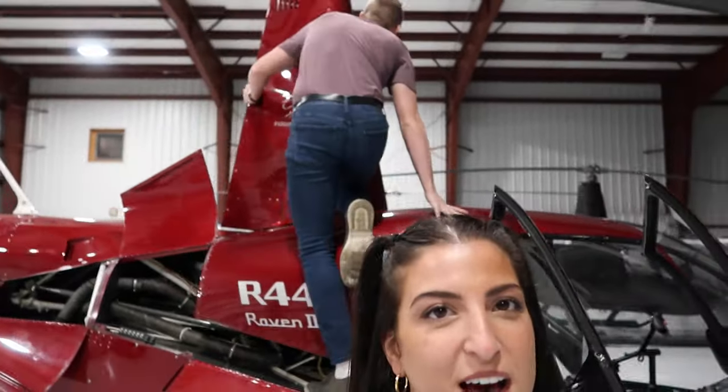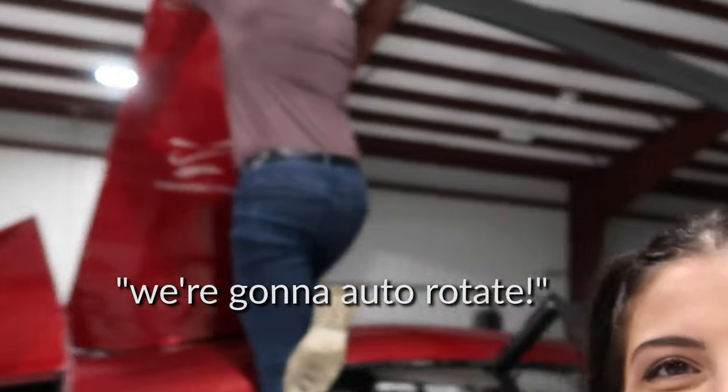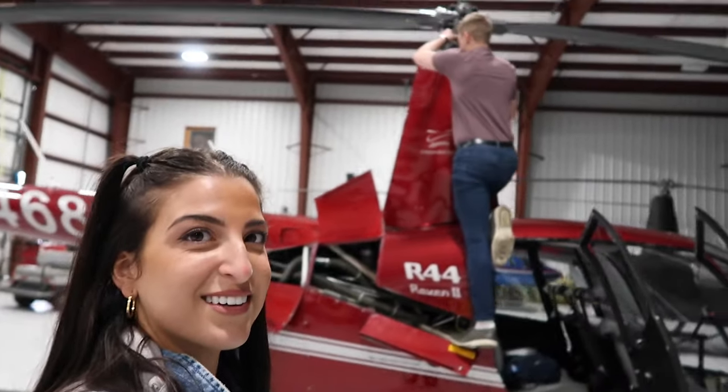What's your favorite part about flying? Hovering. Hovering is the coolest thing. You can't do anything else. Am I gonna see you auto-rotate? We are gonna auto-rotate. Every time Mike talks about flying helicopters, I always hear him talk about auto-rotations. He's like, oh yeah, and then auto-rotation, and then I'm like, okay. And when people ask about him flying helicopters, I'm like, oh, he auto-rotates. If you have to auto-rotate when you weren't trying to, that's not a good thing.